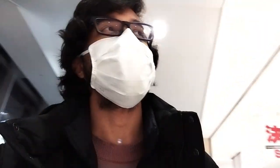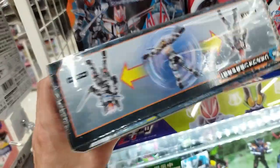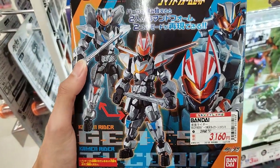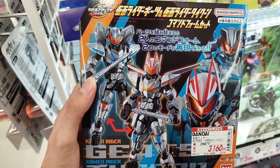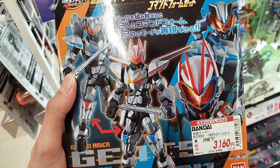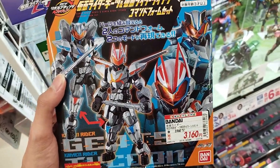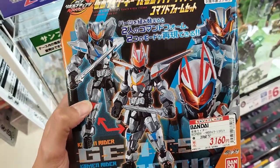All right, let's check this floor first, because there's toys here. This is new, at least the newest thing here. We got the Kamen Rider Geats Command Boost form. Or no, Command what? Command Jet form. What is it called? Command form. That's what I'm... This is just Command. And there's Tank and Jet form.